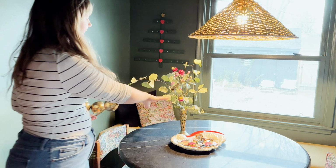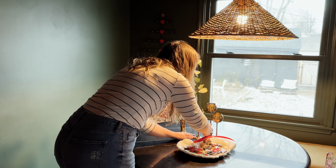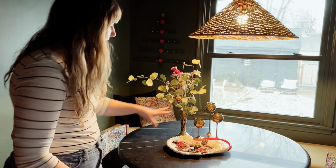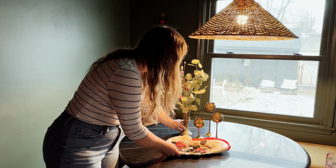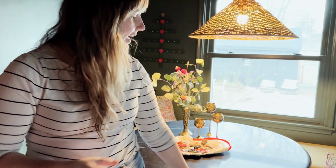Okay, so with the dining table, I'm keeping it pretty simple. I'm gonna leave this dried floral here. I've got my Santa, and I'm gonna add in these votive or tea light candle holders. I love working in pairs of 3 when I'm styling. I know that this is its own pair of 3, but I think that this is just really cute and simple, and I like to keep the dining room table a little bit more simple. We don't need a ton of stuff on it.